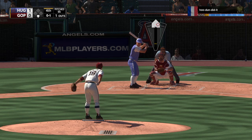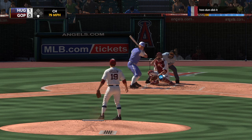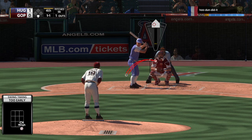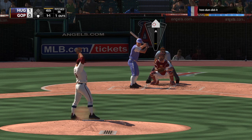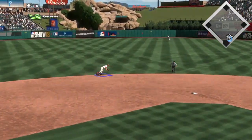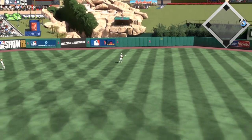Quite an interesting outing up to this point as we head into the middle innings. He's pitching quite well, but you look at his first pitch strike percentage, less than 40%. That's going to be something he's going to need to clean up moving forward. Back up the middle. And that'll get on through into center, and he's got himself a one-out hit.